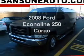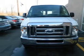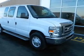Introducing the 2008 Ford Econoline 250. Travel the roads in style and comfort in this great vehicle. The powertrain includes rear-wheel drive with a powerful 8-cylinder engine that responds smoothly to its automatic transmission.